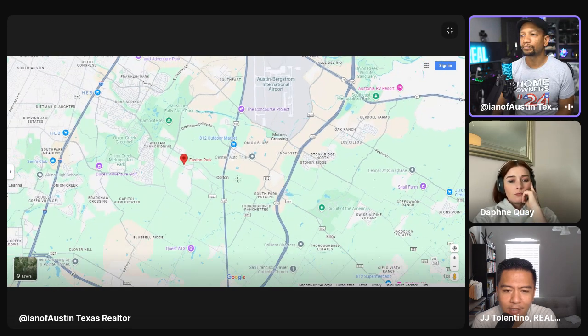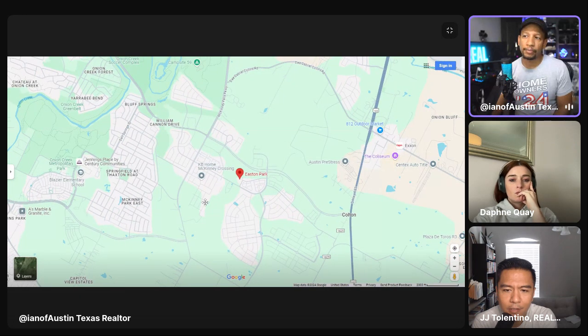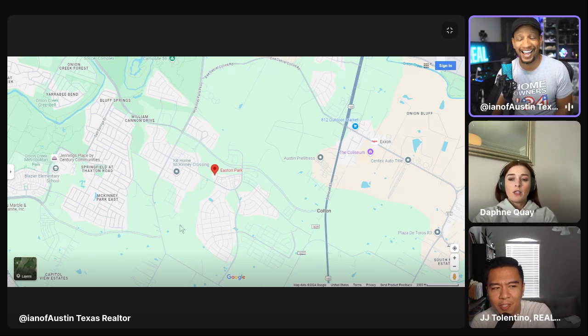Could be. Or single family rentals. We're not even talking multifamily, right? There's a lot of opportunity here. And there are other neighborhoods like McKinney Crossing, which is across, but that's a single builder and not the same. Totally different vibe.